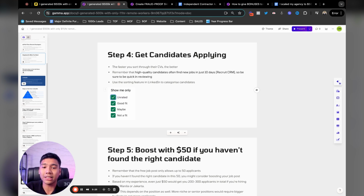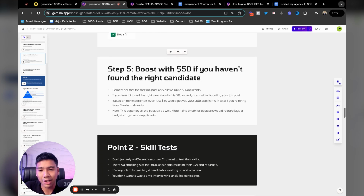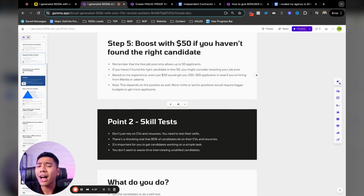Use the sorting feature in LinkedIn to categorize the candidates. These are the options on LinkedIn Jobs where you can categorize them and see which one's a good fit, ask them for an interview, and which one's not a fit, so that you can send them a rejection letter automatically. And then step 5 is boost with $50 if you haven't found the right candidate.